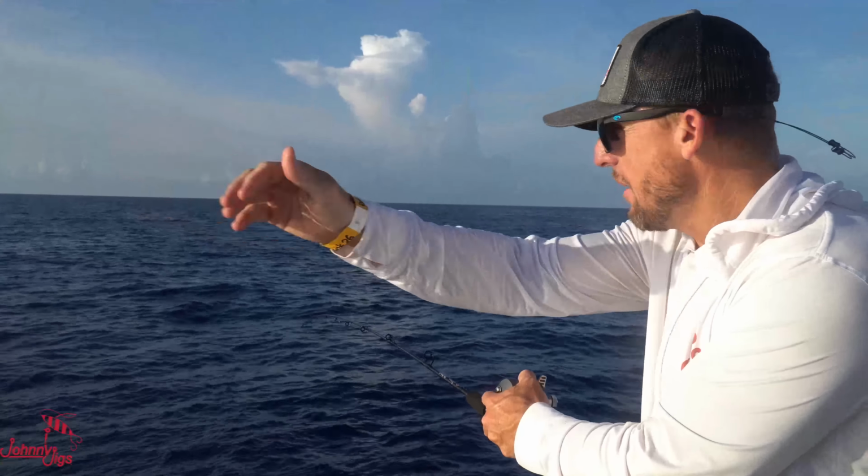First thing in the morning. Let's put a gaff in this fish. There he is. Nice mutton snapper coming up. Oh, that's a nice mutton. Not bad for the first one. There we go, right on the jig. That's it. Hooked up, baby.